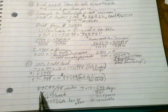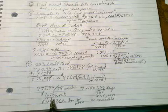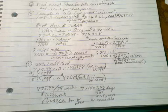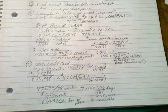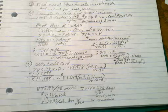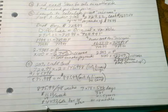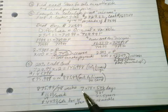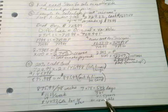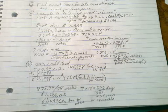So to compare apples to apples, this is $875, and I was going to make payments to Rent-A-Center for 78 weeks. That comes out to $11.23 a week versus the $34.99. I should write that in here. 78 weekly payments of $35 versus $11. And if you multiply that by 4, you're going to be paying $44.92 per month for 18 months. I took the 78 weeks, times 7 to get how many days, divided it, and got about a year and a half. So that's 12 plus 6 more months, so that's 18 months. You're going to be paying that for 18 months. Okay, so that's an example for you.